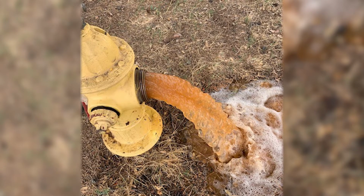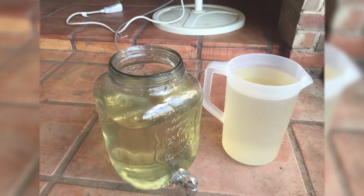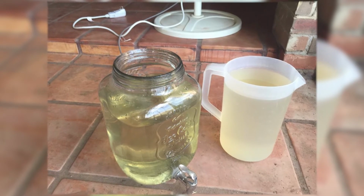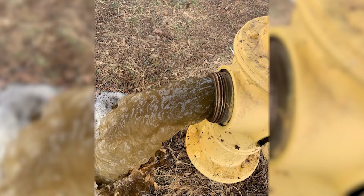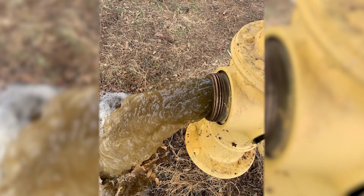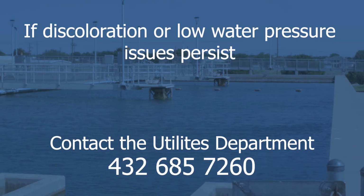If you're experiencing discoloration in water, there are some things that you can do. You can open up your faucets on the outside, open up your bathtub faucet, flush your toilets, and ensure that all the sediment that could possibly be in your house is flushed out. If you notice discoloration that lasts longer than 30 or 45 minutes in your household, again, contact the utility department and we'll send somebody through to see if we can get some flushing done and remediate that issue.